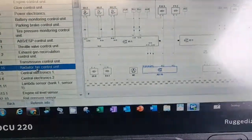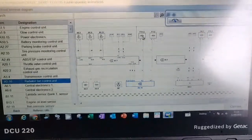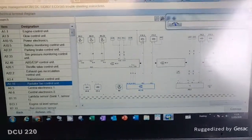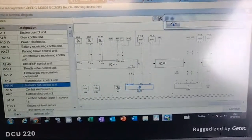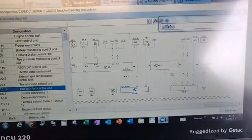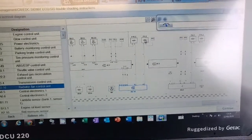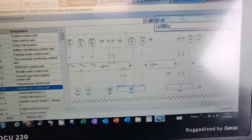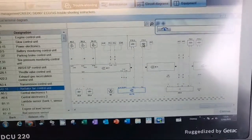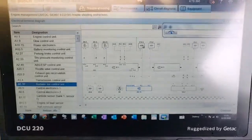That shows us the fan control module there. And straight away we can see coming into the fan control module, we've got fuse 11.5 going to the fan control module. And then we've got fuse 1.2 that goes to the fan control module, but then goes off into central electrics. So all those two fuses.